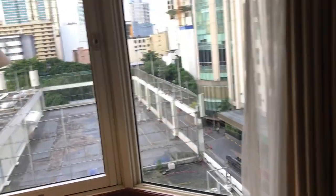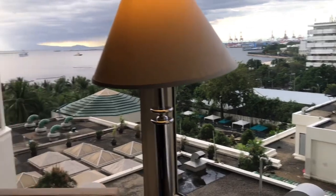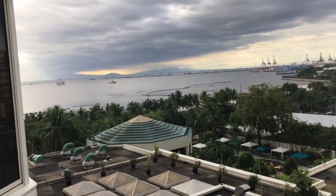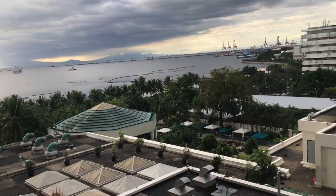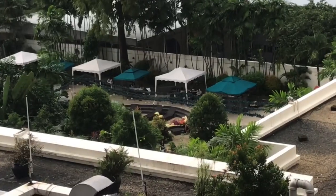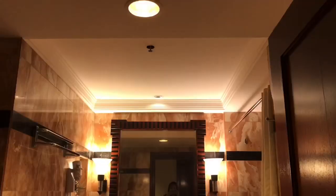And then, here's our view from the room. So, ito, kitang-kita natin ang Manila Bay. So nice. Tapos, nandun yung swimming pool nila, somewhere dyan, nandyan yung swimming pool. And that's it for our room tour.